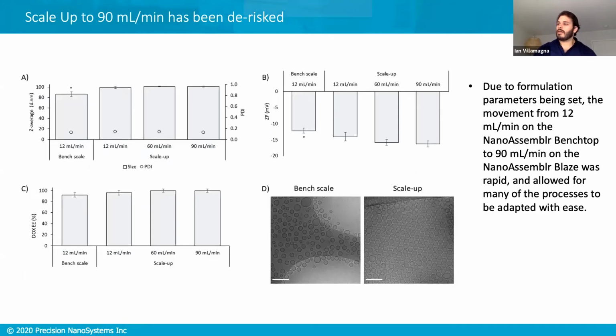At the end of the day, I think what this paper really showed is that they were able to take their formulations that they did at 12 milliliters per minute and scale them up very rapidly, all the way to 90 milliliters per minute. And at 90 milliliters per minute, what you can realistically see is that you're able to make these formulations at a much quicker rate. And so that enables you to make these large doses that you're going to need for those large-scale animal studies or human clinical trials as you get to that stage.